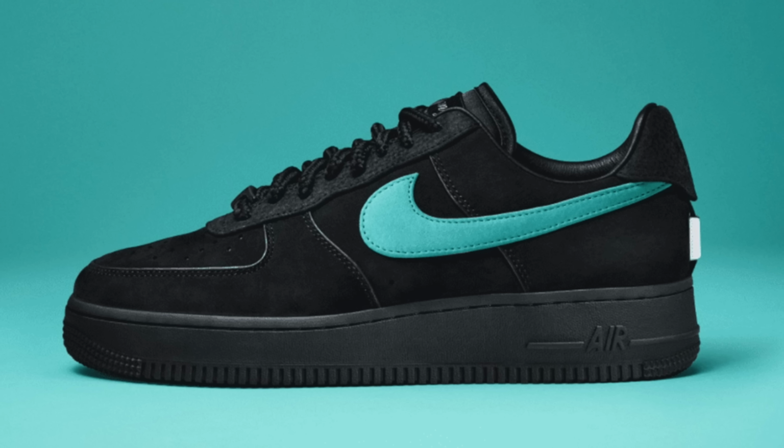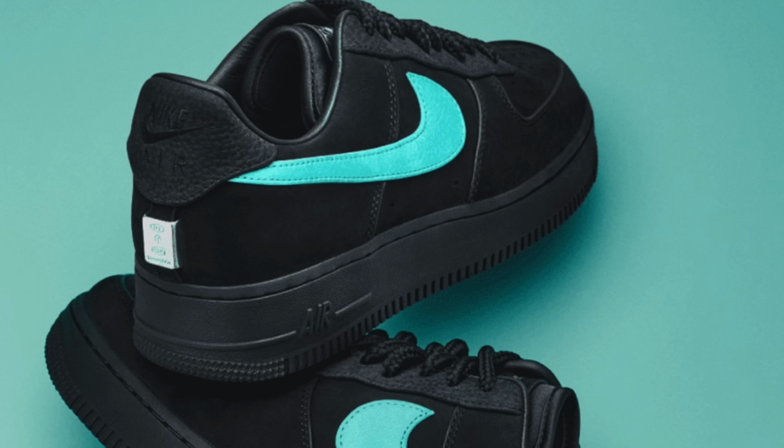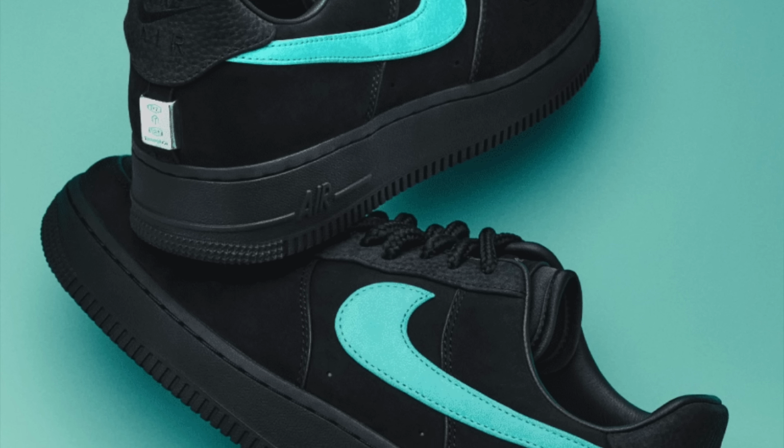And then following up that not so hyped up release with probably one of the most hyped up releases of not only the month, but possibly the year, we've got the Tiffany Nike Air Force 1 Low 1837. So I literally just dropped a review of this shoe yesterday. If you guys want to check that out, there will be a link at the top of the screen, but this is a shoe that I genuinely think will go down as one of the wildest collaborations of recent times.